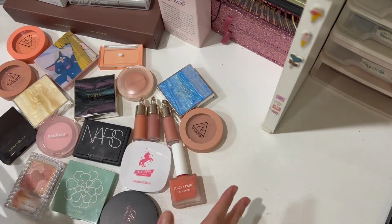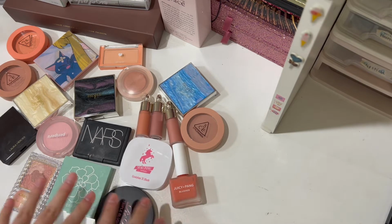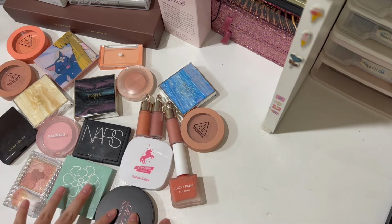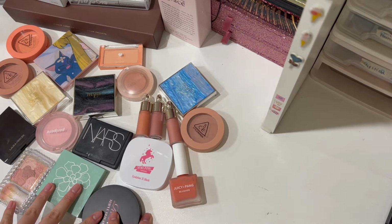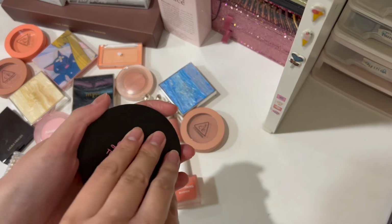Hey guys, so this is the blush collection. As you can see, there is a lot here and they're mostly powder blushes, but let's go through it, and I think I'll just keep on going through it and put all the declutters here in this pile later on. Let's first start with the Real Triple Blusher.